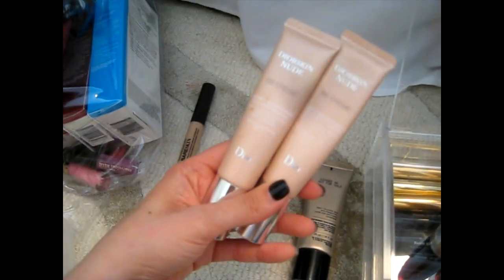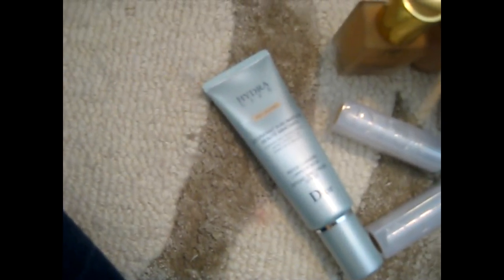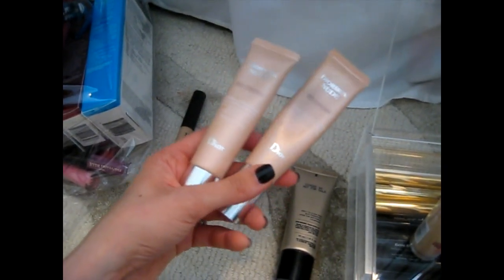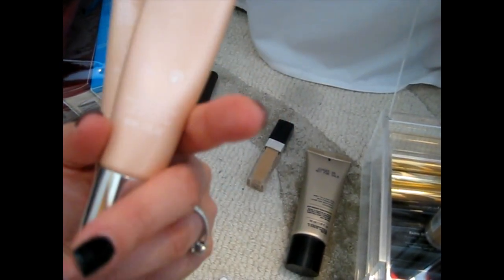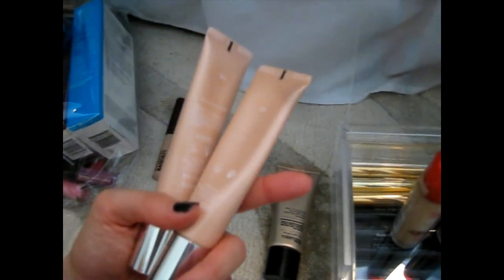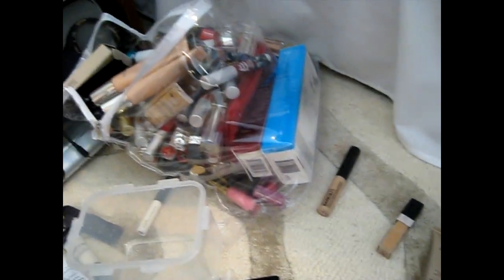I did like these at one point, but I do like the Hydra Life BB cream so much more. Oh my god. So as you can tell, I use these up pretty... Oh, one's 002 and one's 025. Weird. So I'm getting rid of those. Whoa, look at that pile.